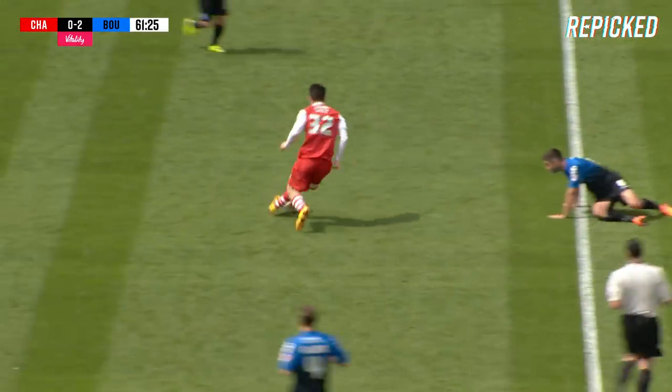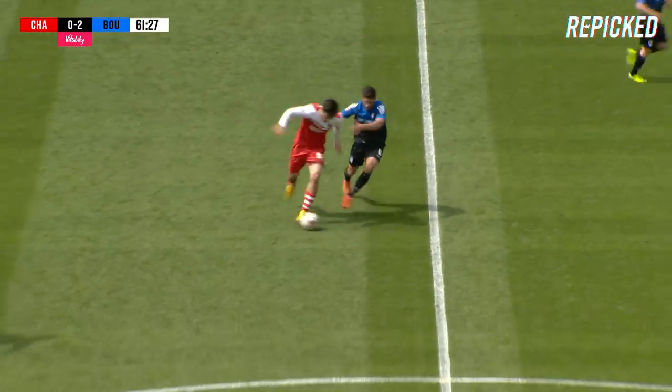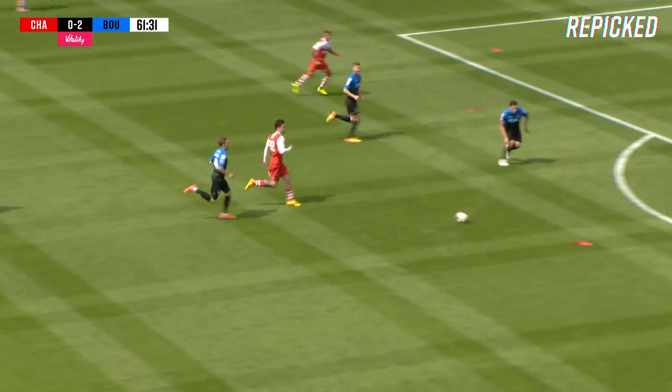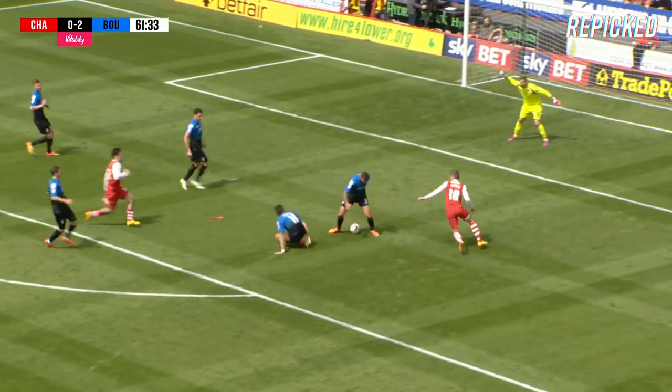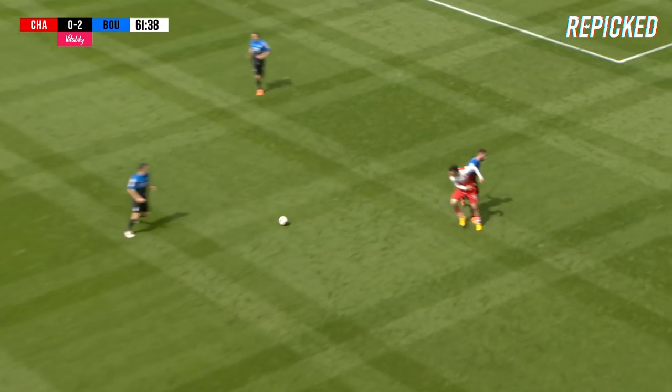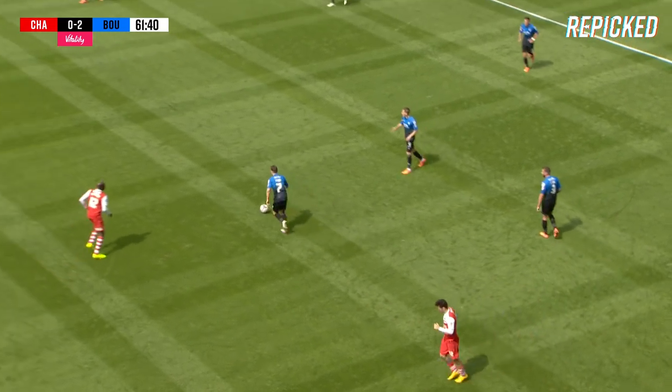Fox into the feet of Watt on halfway. Sermon slips as he tries to tackle him, tries to stay with him. Watt's turned and he's running directly. He's gone past three. Watt's still going. Good ball towards Church, and well read by Charlie Daniels. Tucked in from left back, saw what was happening and slid to intercept the ball.